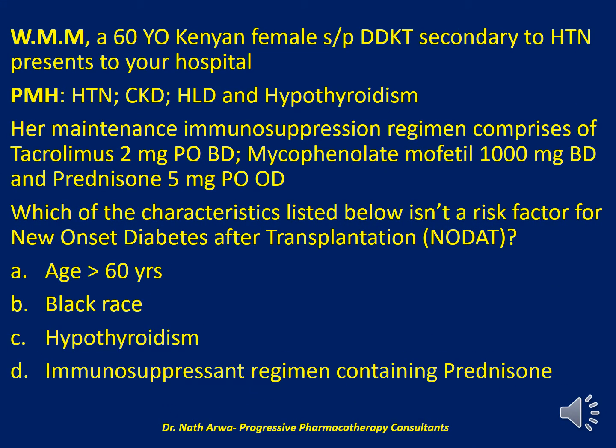And the question reads, Mrs. WMM, a 60-year-old Kenyan female, status post deceased donor kidney transplant secondary to hypertension, presents to your hospital with a past medical history of hypertension, chronic kidney disease, hyperlipidemia, and hypothyroidism. A maintenance immunosuppression regimen comprises tacrolimus at a dose of 2 milligrams orally twice a day, mycophenolate mofetil at a dose of 1 gram taken orally twice daily, with a dose of 5 milligrams of prednisone taken once daily.